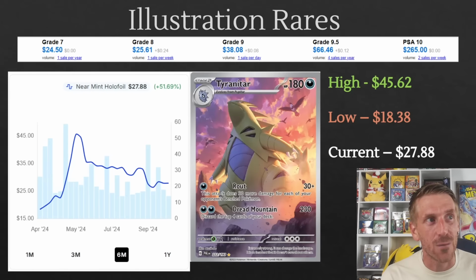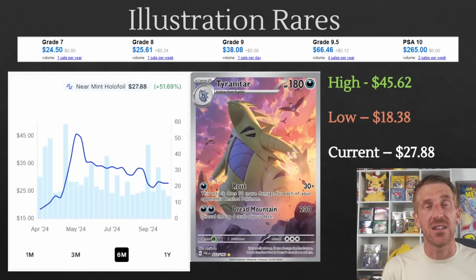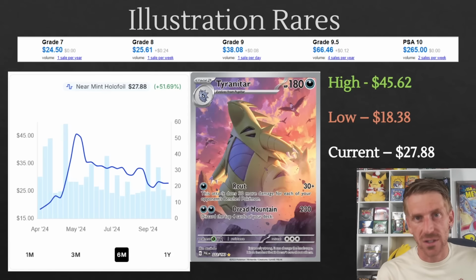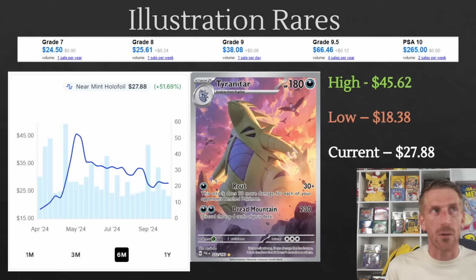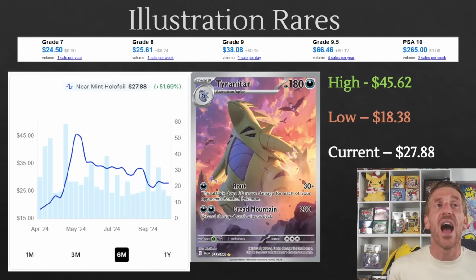Here's the Tyranitar from Paldea Evolved. This is your answer to the question that I asked before about what was the second most expensive PSA 10 for illustration rares, at least as far as this slideshow goes. I didn't look at every illustration rare. I would assume the Tyranitar is the second most expensive, though, based on the data. $265 in PSA 10. So that is quite the jump over its near mint raw price of $27.88. That's where it currently is sitting.